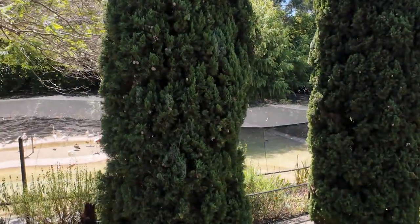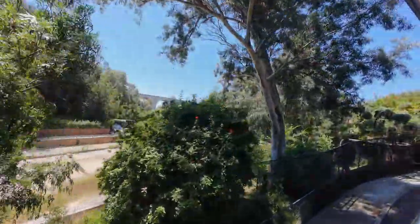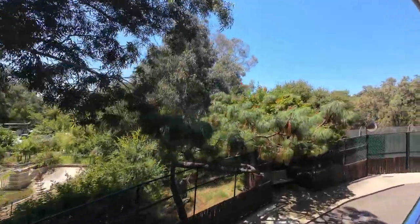All right, everyone, coming up on the left side, you are about to witness one of the most dangerous creatures in the entire world. It's the California driver.